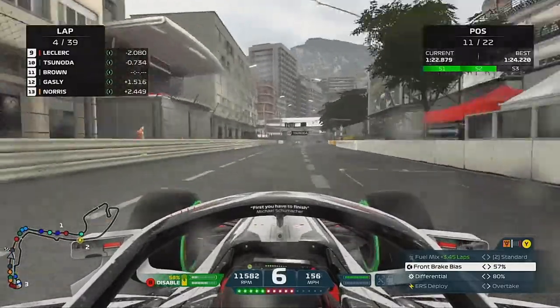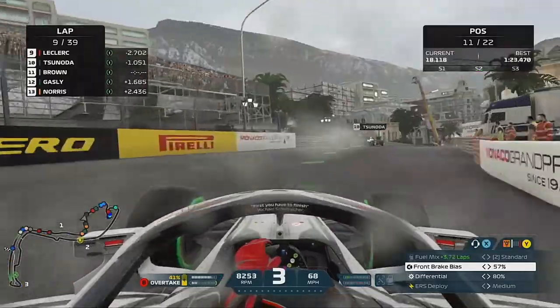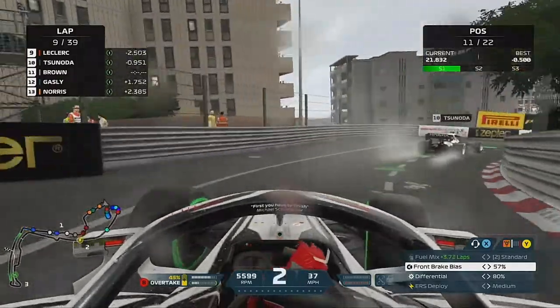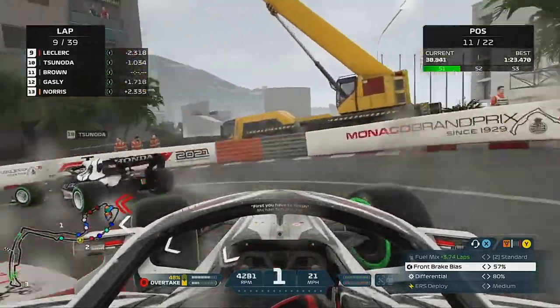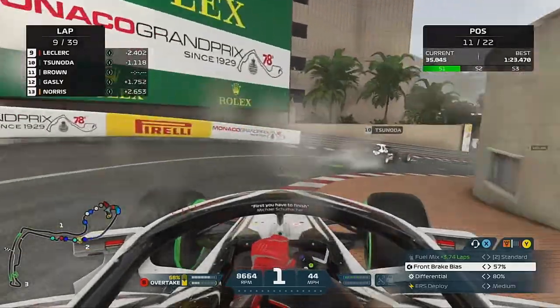The situation is an interesting one, but I think the right call is to stick with what we've got right now. Jeff says it's going to ease up and it's going to stop raining, but that's not what it said on the weather indicator. It said it was going to rain for the entire race, but we're on the back of Yuki Tsunoda here, and it's turning into your typical Monaco Grand Prix.